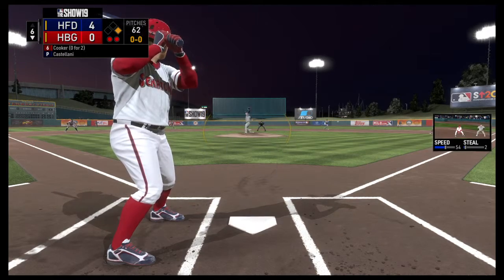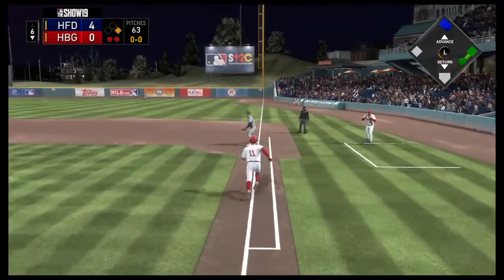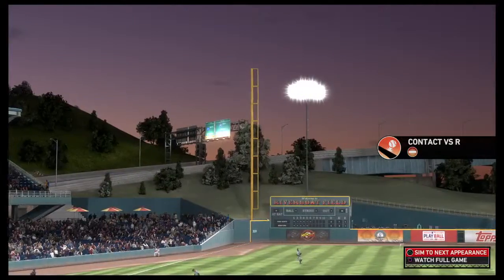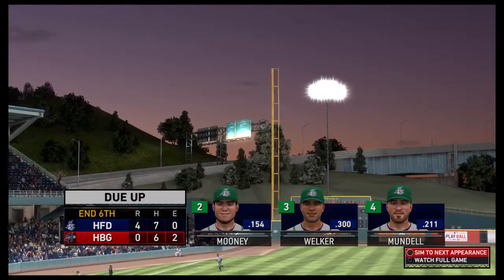Here comes the first pitch. Hit on the ground to third. Beat it out! Beat it out! And the throw just does beat him at the bag, so the side is retired. So no runs on 2 base hits, no errors, and 1 man left on base. We're through 6 full.